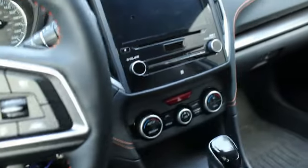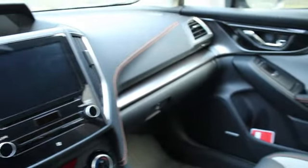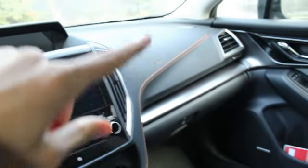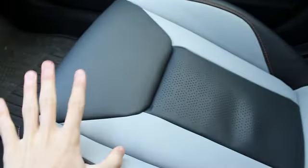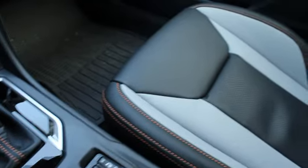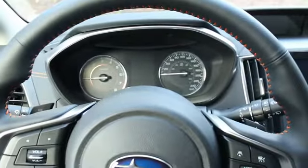But something that I want to point out in this interior is the stitching. As you can tell, there's just a load of orange stitching everywhere to contrast with this dark gray and whitish leather here. And that goes all the way around the car, everywhere in the interior. And that's something that I absolutely adore.